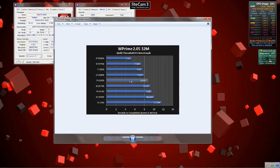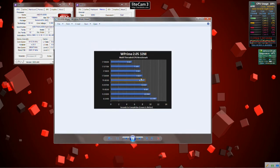I managed to overclock mine up, and I got a score of 7.64 seconds, so mine was between the 2600K and 3820. So when overclocked, this chip can perform really quite well, and there's still a lot left in the tank, so I can push mine further and probably get a score closer to the 3770K, but that's for another day.